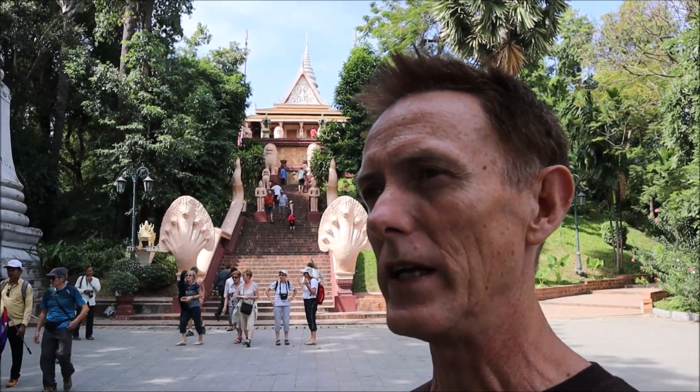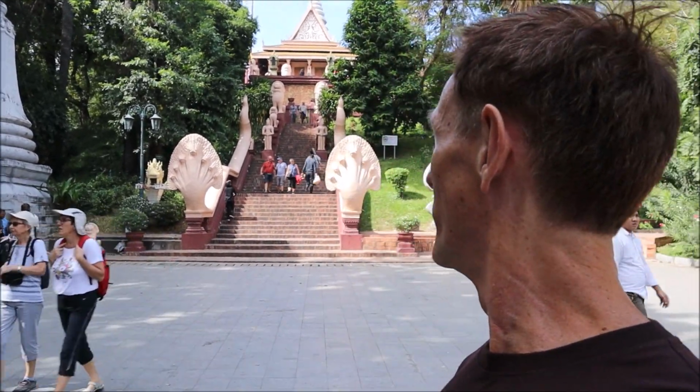Lady Penh, in 1373, was along the river Tonle Sap, and a koki tree floated by. She noticed something shiny, so she pulled it to the side of the river. Inside the koki tree were 4 bronze statues of Buddha and 1 statue of Vishnu.